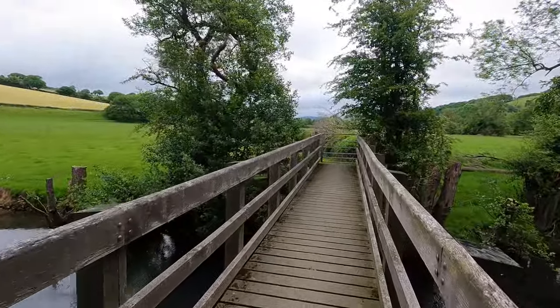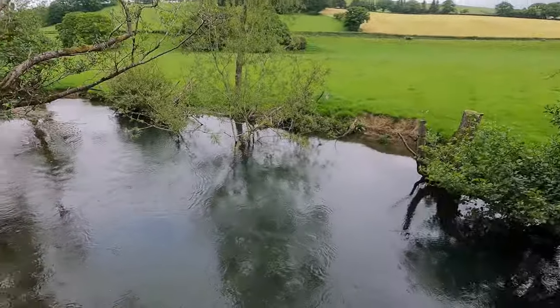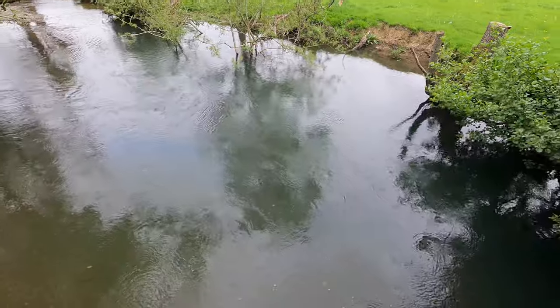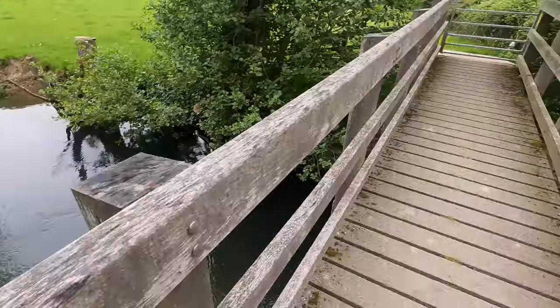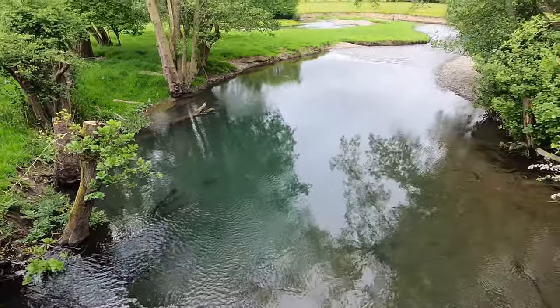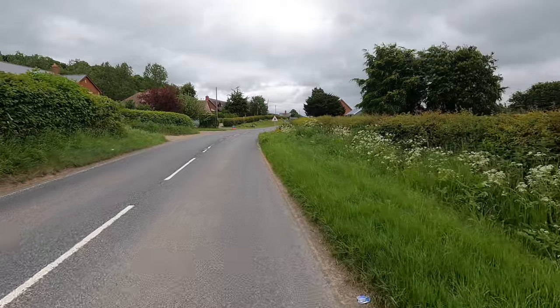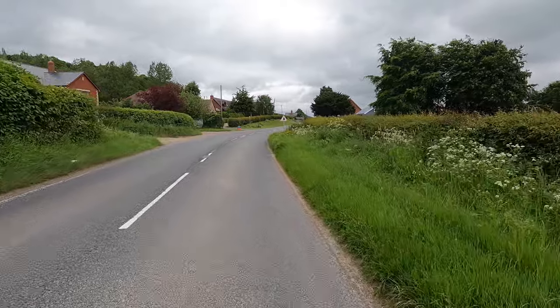The water doesn't look so great here, it just looks a bit deeper as well. It's almost green here, isn't it? It's a dark greeny black colour. Somebody else stopped for a picnic by the looks of it up there with their dog. Dolly Green, then the village of Dolly Green is ahead.